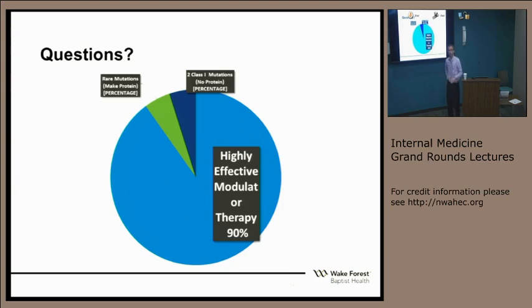Sure. So I'll tackle the second question first. The question essentially regards cost of medication and insurance coverage. A large proportion of patients with cystic fibrosis are on Medicaid. And with that, as long as they have the genetic testing saying that they have a responsive disease, they have access to medication. The Symdeko costs about $300,000 a year right now. The Orkambi, actually the first generation combination medicine, is even more expensive than that. So with the new medicine, they seem to be trying to drive down the price.